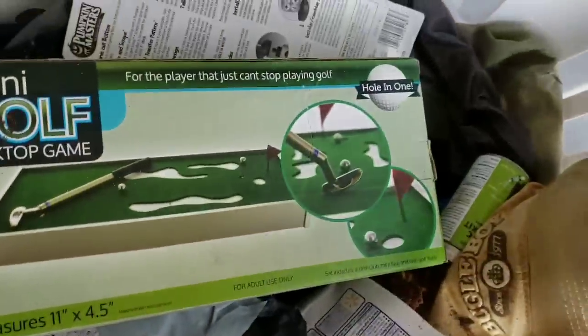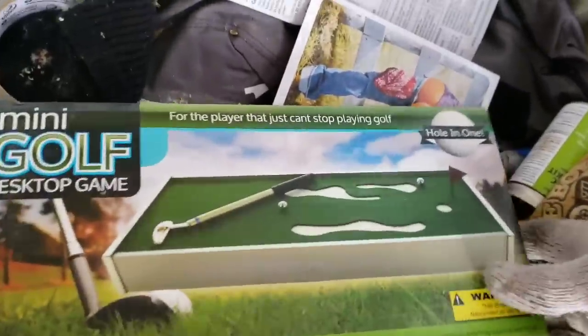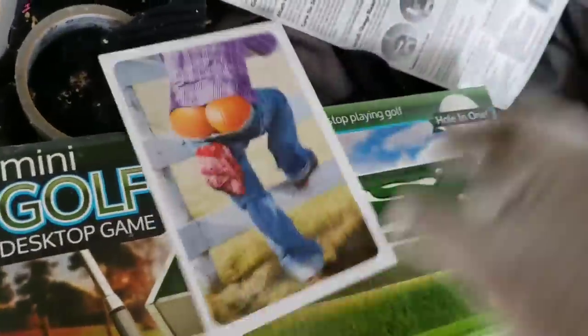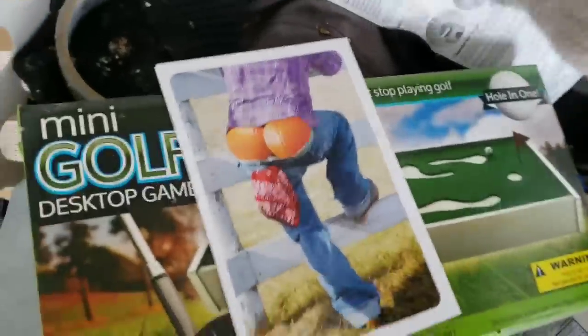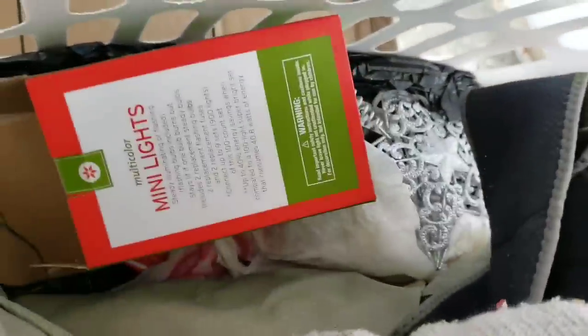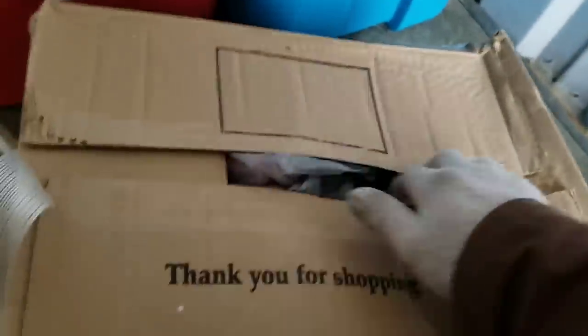We've got the mini golf desktop game. That's actually pretty cool too. That's probably a good $10 right there. And I don't even know what to say about that. We got Pumpkin Masters. Do we have anything else in here? Oh yeah, we've got more stuff hiding in here too. Let's set that aside though, because that one's kind of just a random, that was a catch-all basket, it looks like. Look at this, tape in the winter, doesn't even hold.